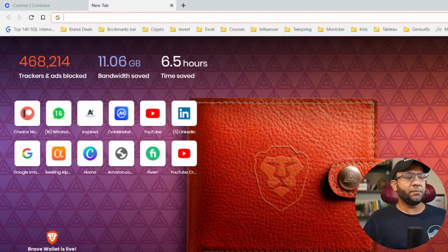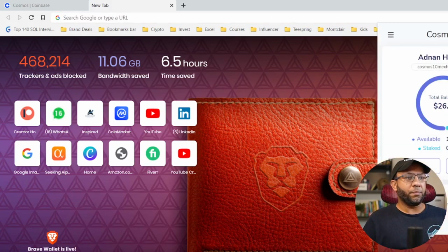I go back, click on my wallet. My wallet is opening. Please, please get my money. I don't want to lose it. Yes, I received my Cosmos from Coinbase wallet to my wallet. And now I have $747 and none of them is staked. I'm going to stake them now.